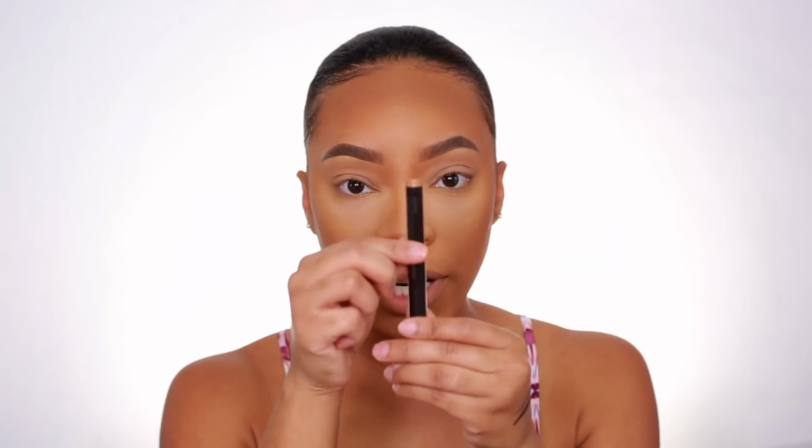One thing I do love about these, same thing with their velour matte lipsticks, I love this child-friendly stick packaging. It makes traveling with these and just being on the go with them so much easier because they're so compact. But of course, they're great quality products. So if you're out eating and you want to touch up your lipstick or touch up your eyeshadow, you are good to go.